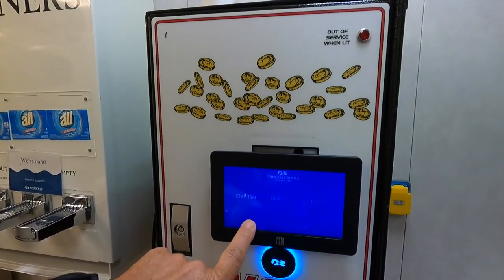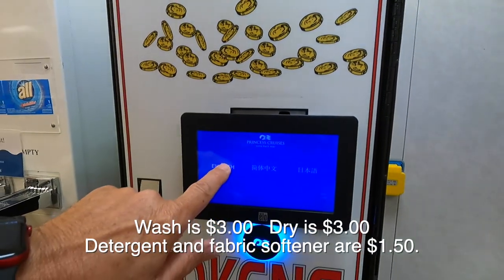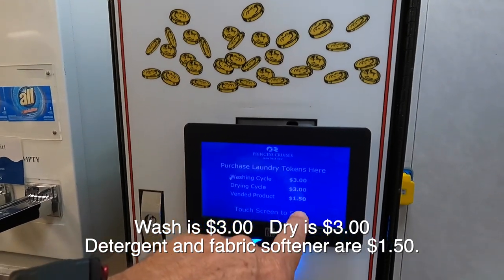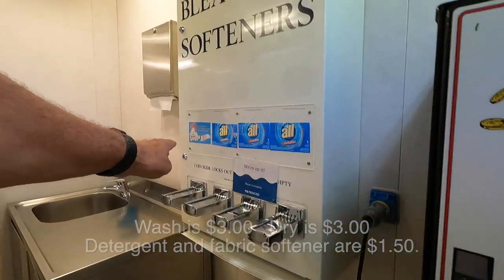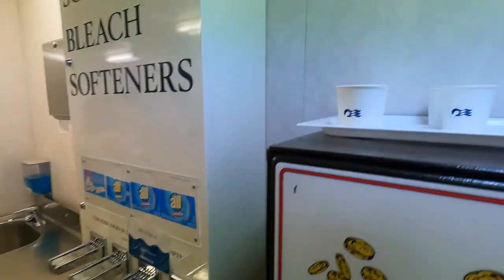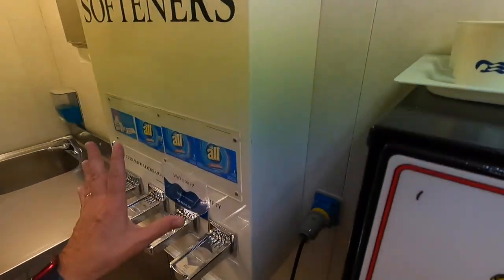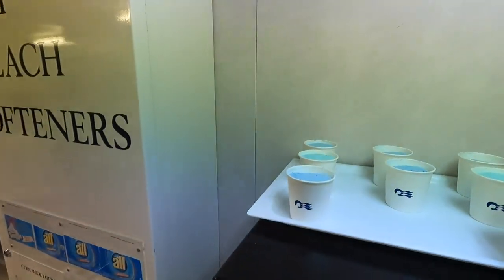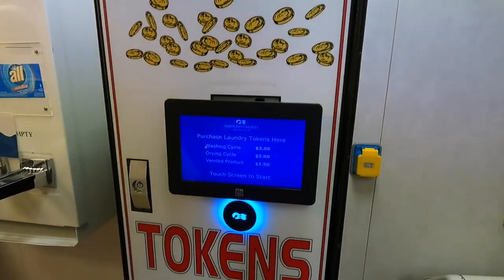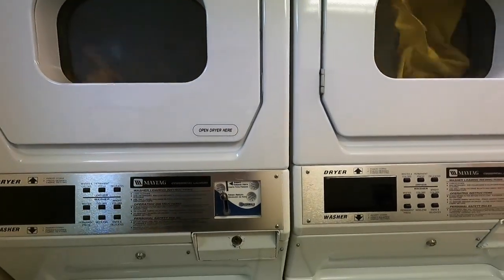You put your medallion up there. Washing is $3, drying is $3, and the vending products, fabric softener and detergent, are $1.50. They've given us detergent because the vending machine's broken. I wonder if they do that in all the laundromats. Anyway, you put that up there, little tokens come out, you drop them in the machine.